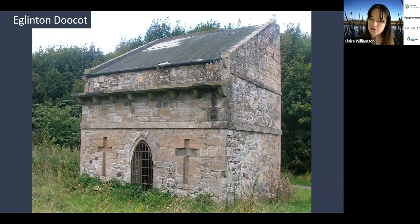And as such, they were often seen as a sign of status, constructed in prominent positions where they would be highly visible. Now, we call them doocots, but it's another name for dovecote. It's the same idea. This one is at Eglinton. It's a kind of large ornamental lectern style doocot. They have styles, and it dates back to the 1800s, which is the time of the castle. So that's why it has this kind of Gothic style look to it, because it fits in keeping with the castle.